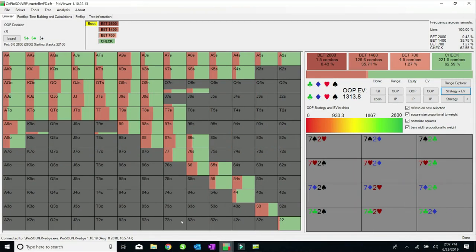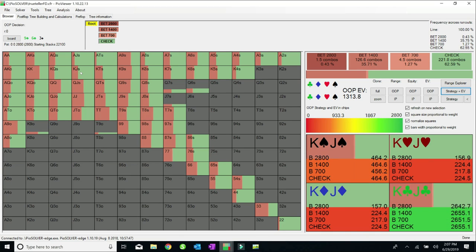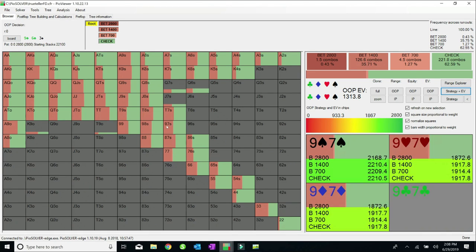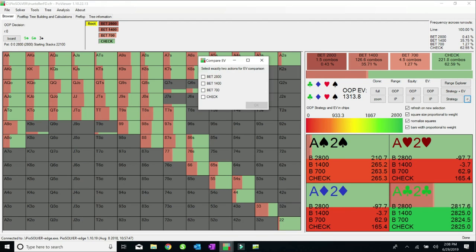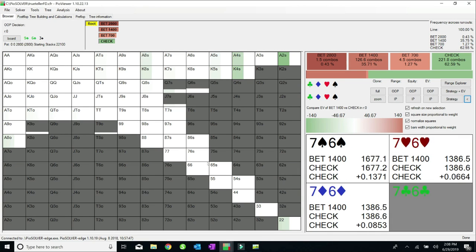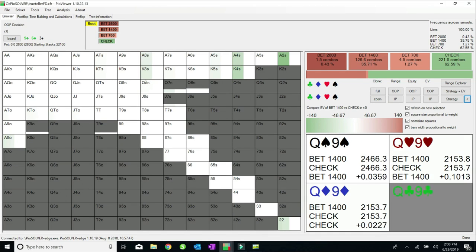and Cortez checks. As we can see, in Cortez's shoes, the solver is splitting its frequencies with its entire range, which will oftentimes mean that the EVs between betting and checking will be close. And we can use Pio's EV comparison feature to confirm this. As we can see, most of the range is white, meaning the difference in EV between betting half pot and checking is zero or negligible.